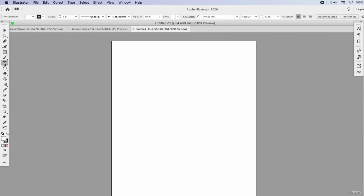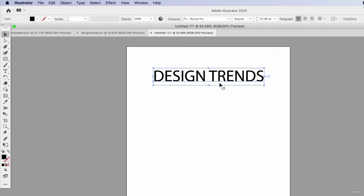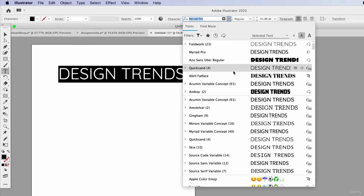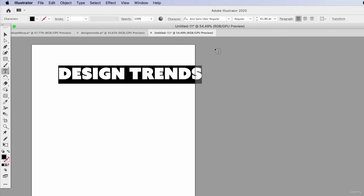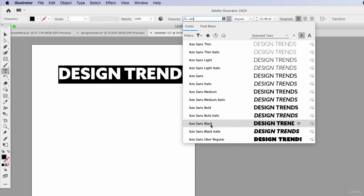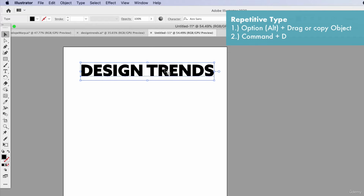And I want to do some repetitive type, and there's a little trick I'm going to show you. So we're going to type in the words in all caps, design trends. Let's go ahead and set the typeface that we like. Just scrolling down here to see what would be a nice, thick, chunky one to use. We can use any of these. Let's use this Azo Sans Uber, or I've got another list of Azos. Let's just try something in the black, so it's not quite as harsh. So now I need to duplicate this over and over to create that poster effect.